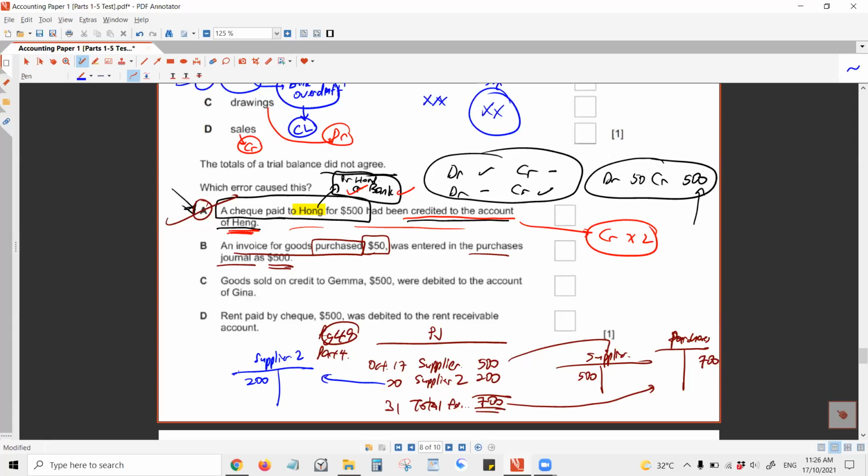So now you can see how we complete the double entries. On the 17th and 20th, I will do the debit entries first, to the supplier and supplier 2 accounts. And on the last day of the month, I will complete the credit entries. That's how the purchase journal works.